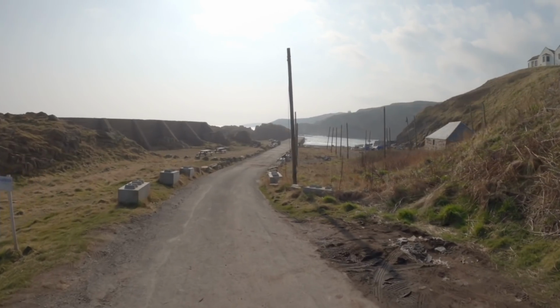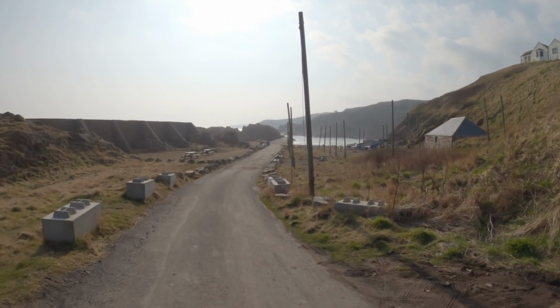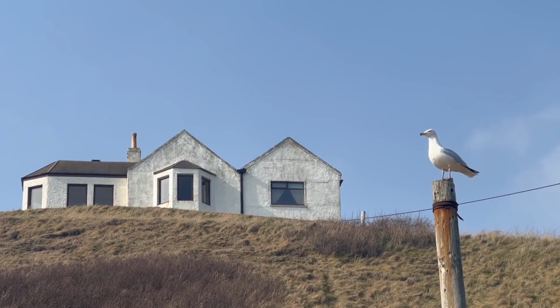So we're passing our first houses now and I can see the old harbour wall in front of me. This must be Cove. Yeah, there it is, there's the harbour. We've made it, folks. That was really cool. If you've ever done the path from Stonehaven down to Dunottar Castle, it's kind of similar to that, but it just gets more dramatic the nearer you get to Cove.